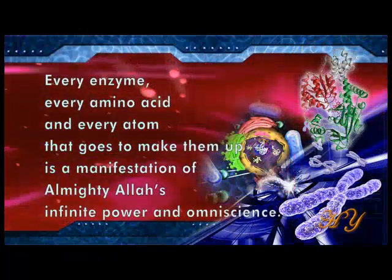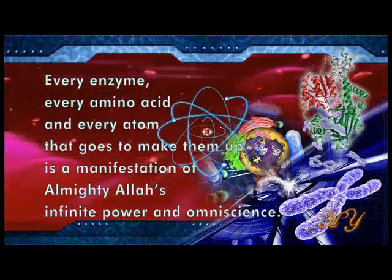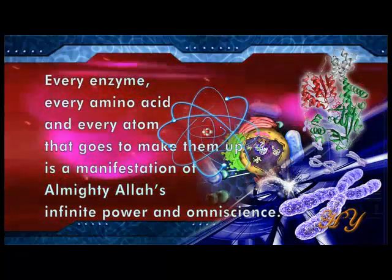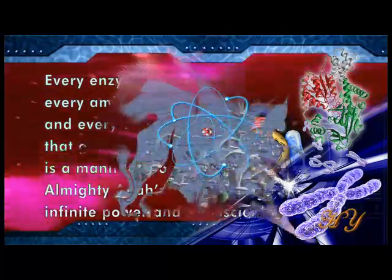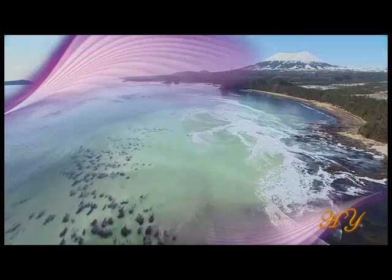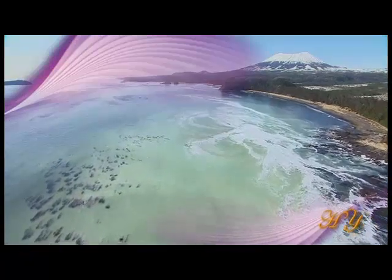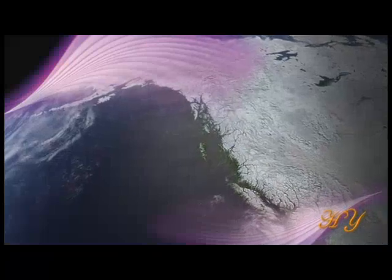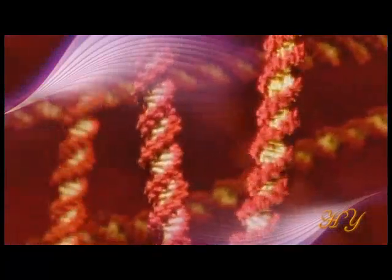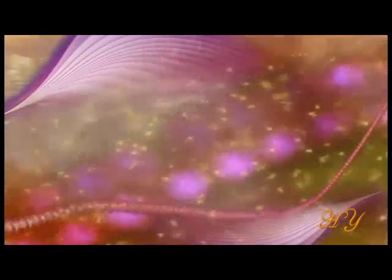Every enzyme, every amino acid, and every atom that goes to make them up is a manifestation of Almighty Allah's infinite power and omniscience. Everything has bowed its head to our Almighty Lord, Lord and ruler of all the worlds, He who is omnipresent at all times. Everything is in His knowledge, and all things have submitted to Him. Creating all these worlds from nothing is a most easy matter for Allah the Merciful.